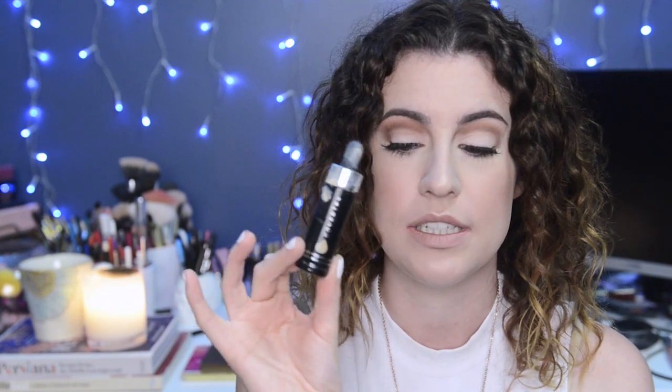And my last foundation isn't really a foundation, but is the Cover FX Custom Cover Drops. These are in the colour N10, which is too light for me, but I use this to lighten up foundations that are too dark for me. So I really, really like this. Cover FX is also cruelty-free, so that is a winner. Oh no, that wasn't the last one.